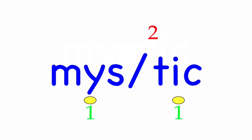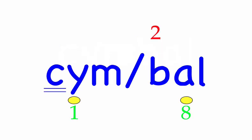Row 8, cymbal. I heard someone strike the cymbal. Now for spelling, let's pronounce it cymbal. First syllable is sim, three sounds. S, I, m. Ball, three sounds. B, aw, ul. Sim, ball. Mark the word.